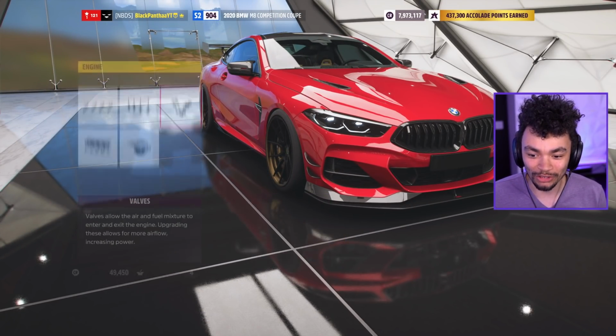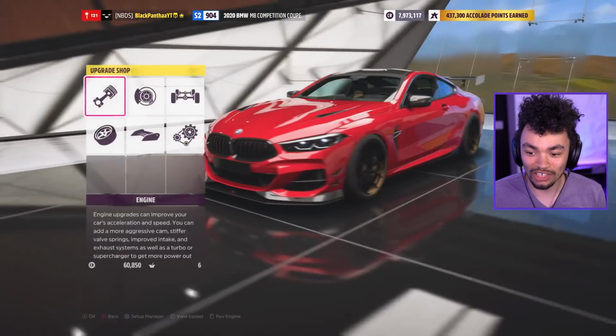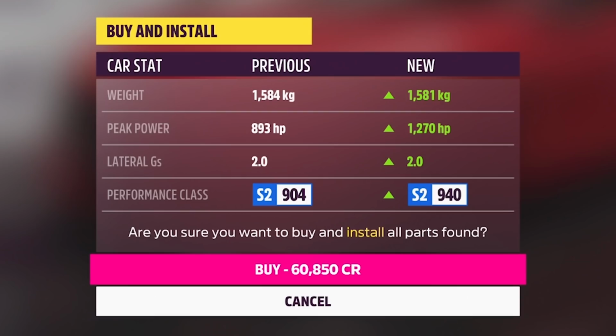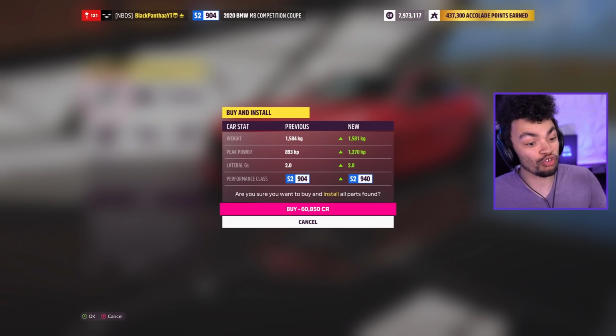We're already into S2. And yeah, upgrade the turbo. Mate, this thing is going to be pretty quick. So what do we got? We've got 940, 1200 horsepower, and actually 3 kg less.